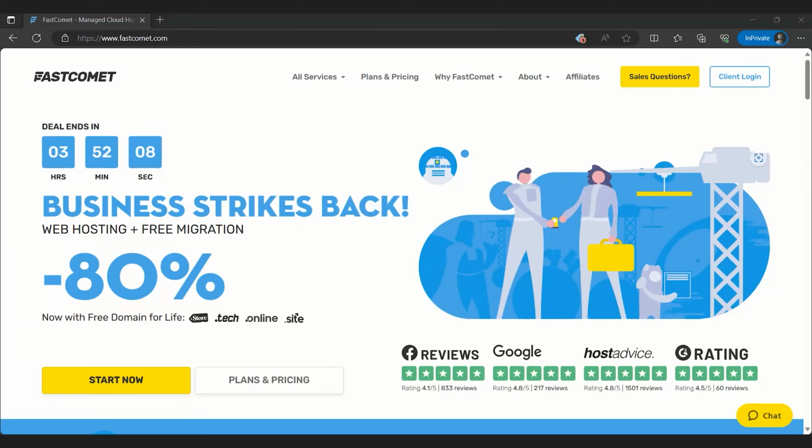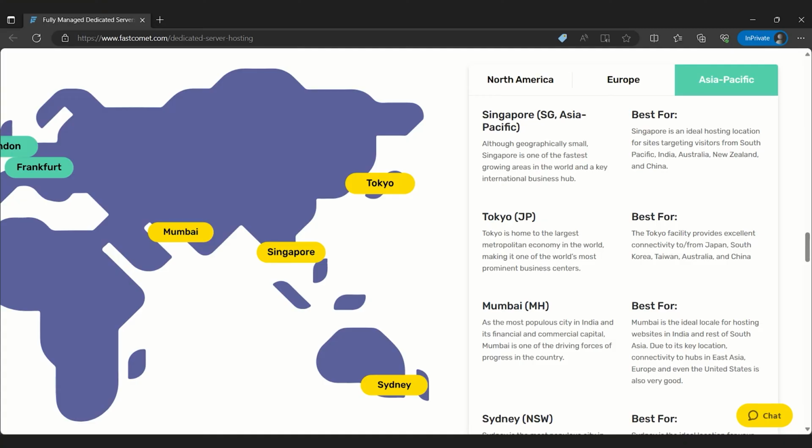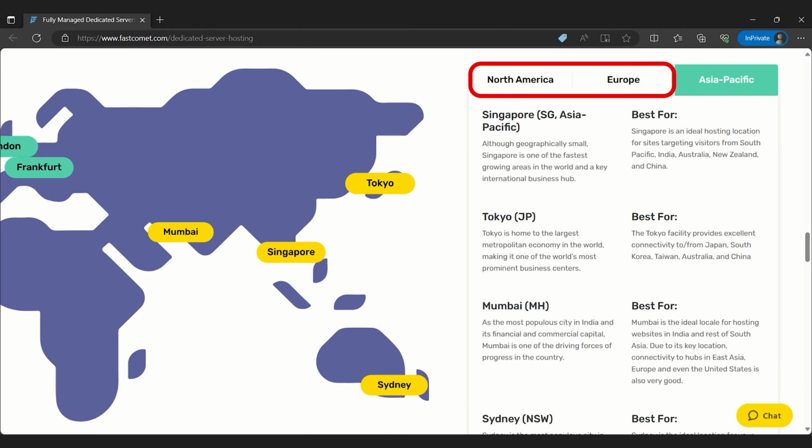FastComet is your best bet when aiming to engage audiences in Asia and Oceania, and that includes places like India and Japan. As a rule of thumb, you shouldn't use US or European-based servers to cater to Asian visitors. That's like sending party invitations via snail mail, many won't wait around. FastComet offers Asian servers and also delivers decent performance in other regions like the US and Europe.